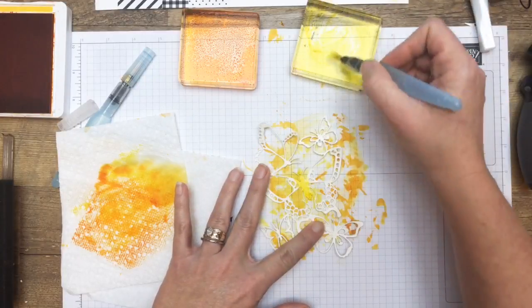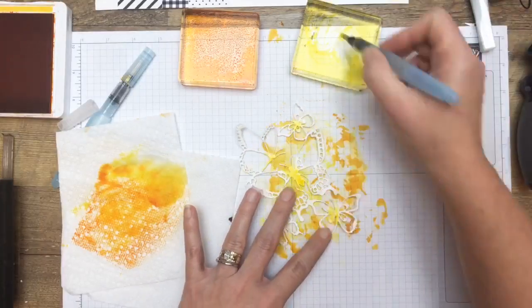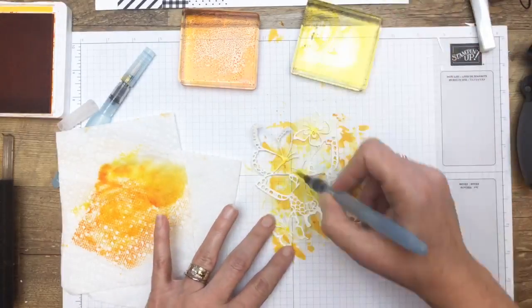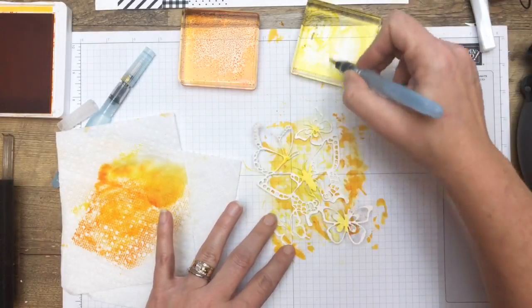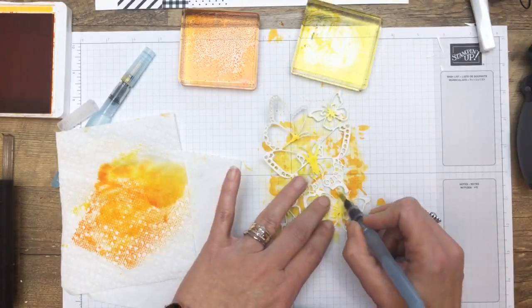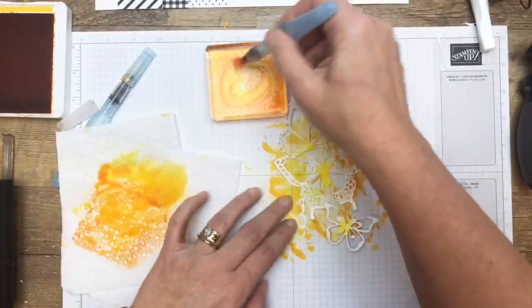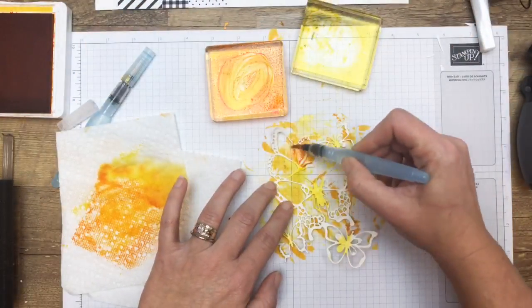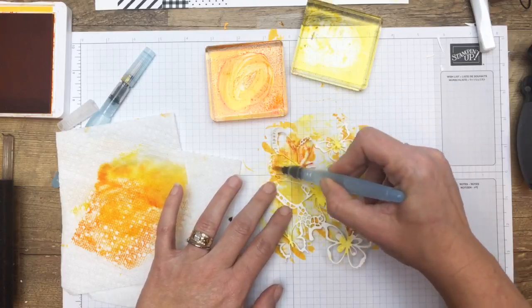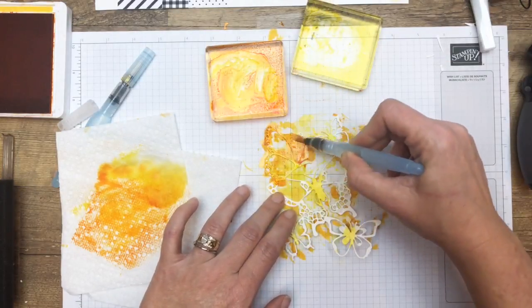And just do the very centers of these. Okay. Now, also the little antennas, I will show you a little trick for adhering all of that. Okay, now I'm gonna get that mango and really just go to town on the rest of it. Okay, kind of just dabbing that color all over.